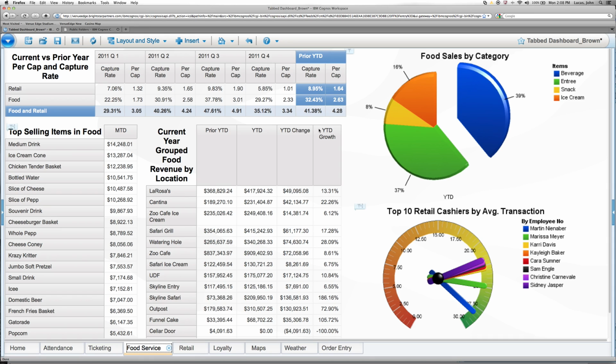Down here at the bottom right, for example, this is one of the easiest ways to drive per caps, by being able to measure key performance indicators down to a granular level. In this example, you're seeing average transaction in retail shops by cashier. Starting to measure and monitor this is a very effective way to train staff and to increase per caps.